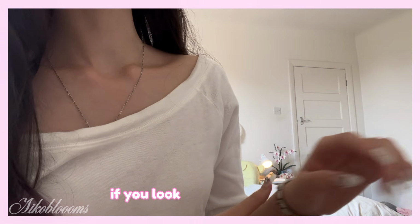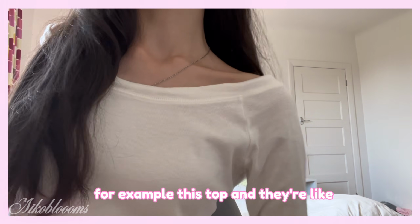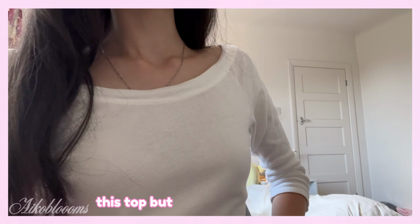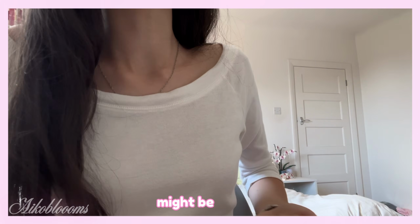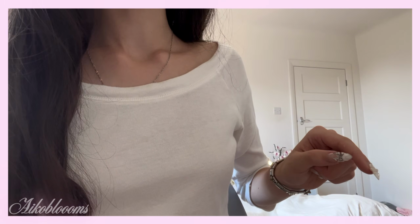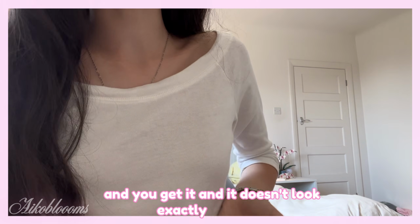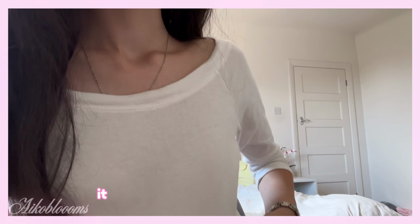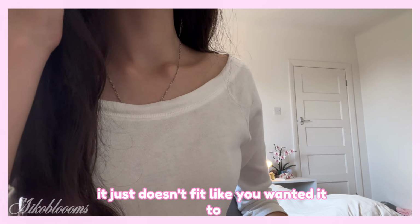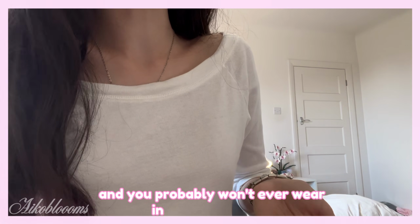If you look at Shein, the models might be wearing, for example, this top, and they're like, oh wow, nice top. But then Shein or whoever might be stealing a picture of Brandy Melville and putting it there, saying it looks like this, but it's not actually. And you get it, and it doesn't look exactly the same. It's a way cheaper material. It just doesn't fit you like you wanted it to. And that's bad because it's a waste of money, and you probably won't ever wear it again.